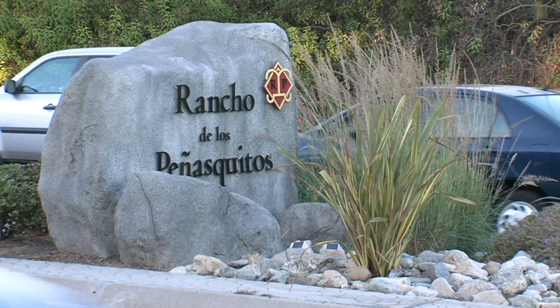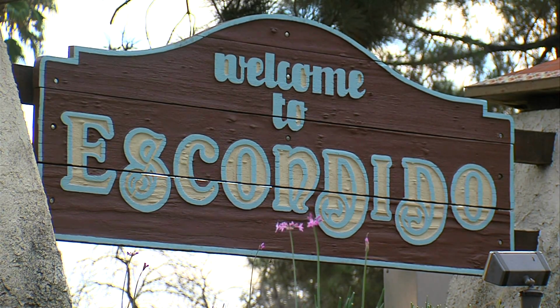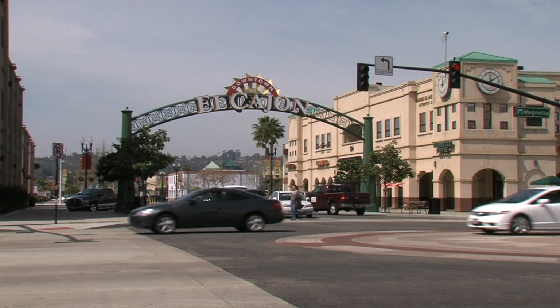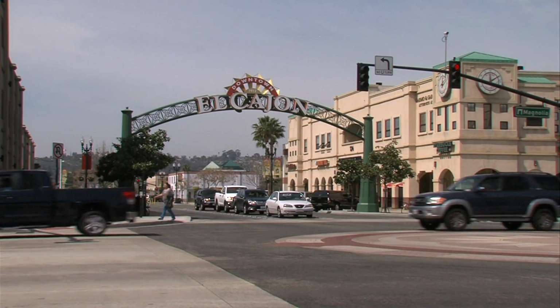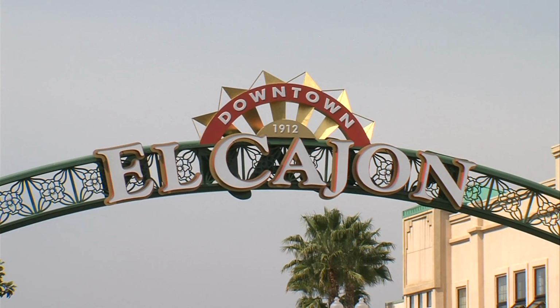While most communities opt for a modest concrete or wood sign on the side of the road, San Diego County seems to go big and elaborate. El Cajon's sign over Main Street has lighting effects that change with the temperature.